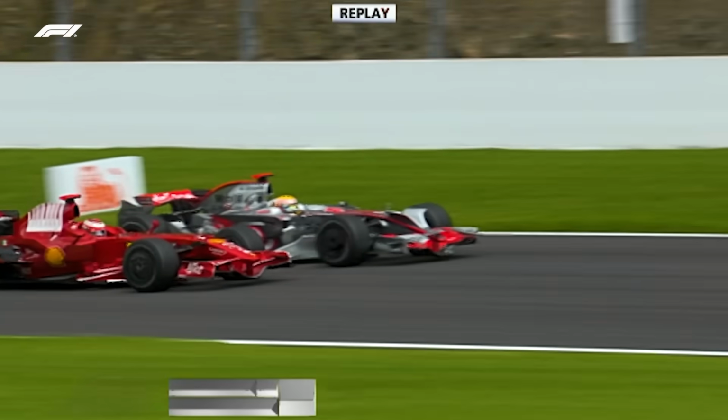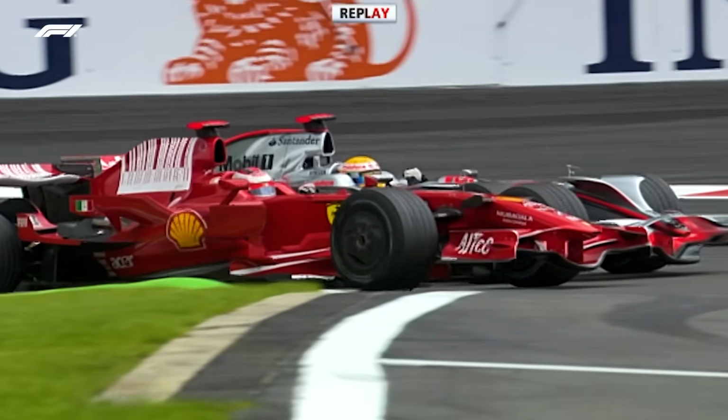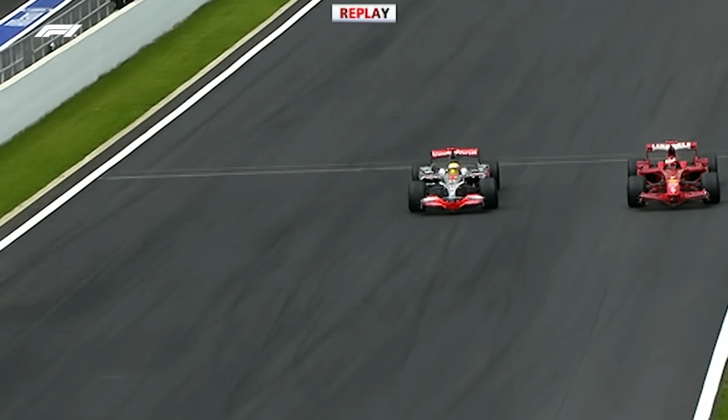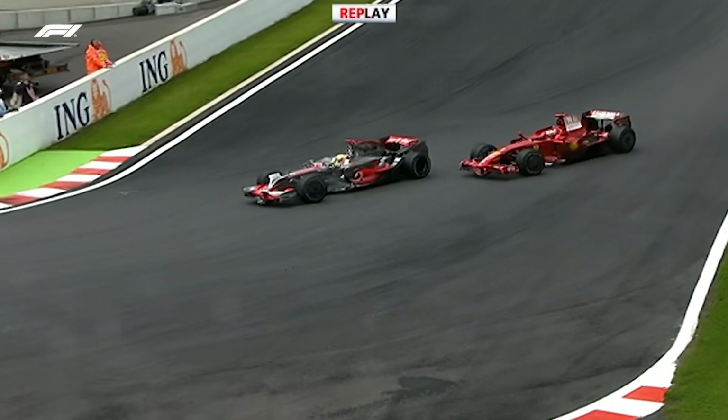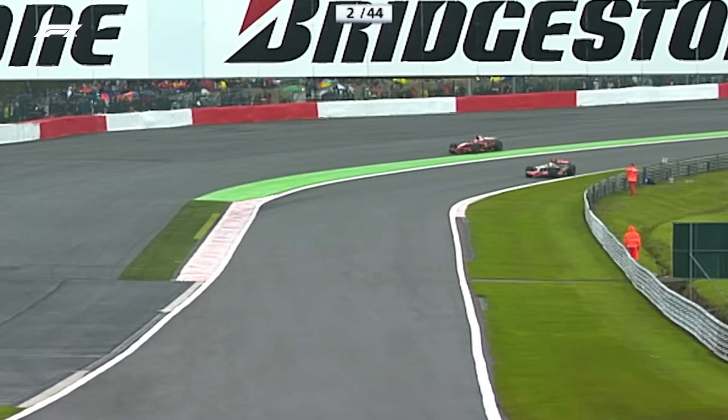Here we are for a replay. Lewis went for the big dive down the outside and just tried to muscle it out. Raikkonen having nothing of it. Hamilton sensibly abandoning that one. Heidfeld has pitted for BMW. He's taking a chance here. He's going onto some wet tyres.